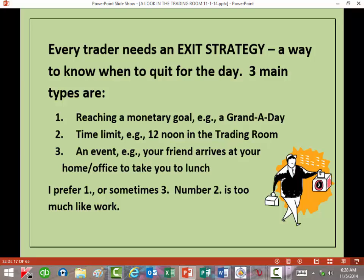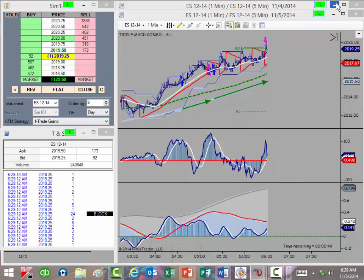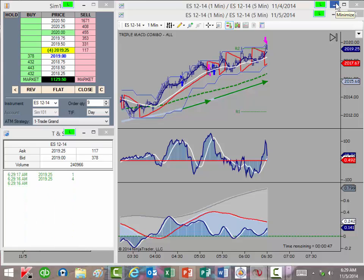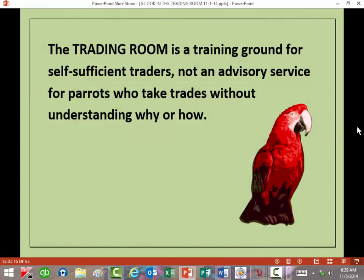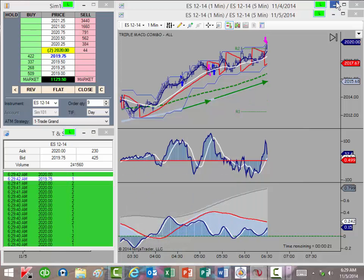Now, in our trading room, we trade from 7 a.m. to 12 noon every Tuesday and Thursday. That's 5 solid hours of trading. But oftentimes, as you can see, we can earn a grand a day or more in a lot less time than that. So you have to realize that the trading room is a training ground. It's for training self-sufficient traders to be able to cope with all sorts of different market conditions. It is not an advisory service for parrots who just want to trade without understanding why or how.